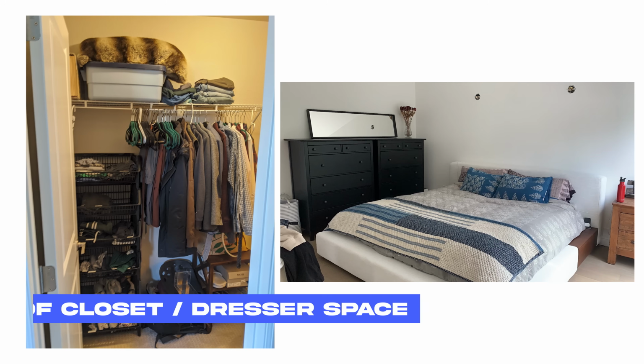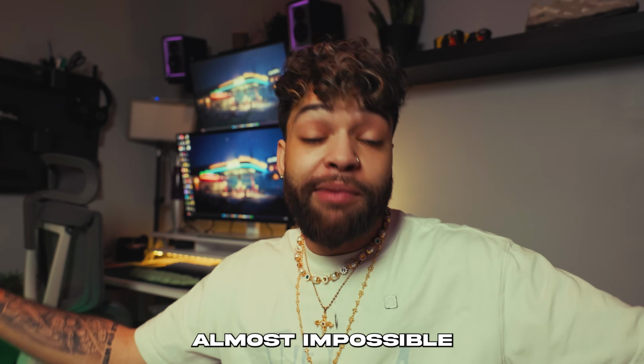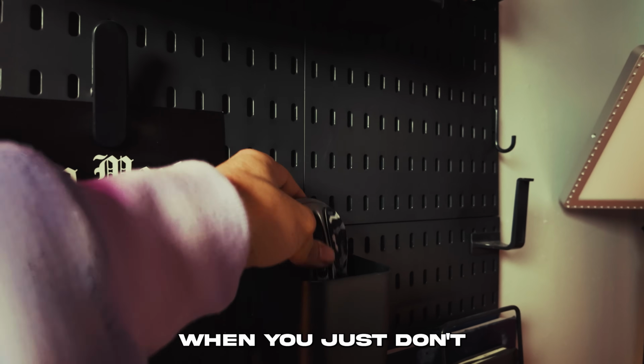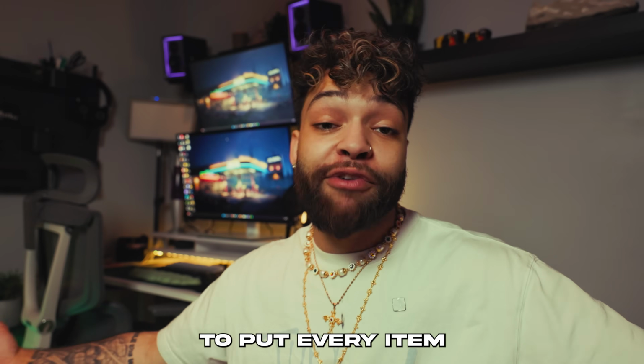Most bedrooms don't really come with a huge closet, and beyond that, you might not even have enough space to fit dressers. Of course, at that point, the underside of your bed just ends up becoming like a black hole of mess. It really is tough, almost impossible, to try and stay organized when you just don't have the space to put things. And guys, don't even get me started on multifunctionality. I think this is the most important thing for a small room because you're not always gonna get the chance to put every item that you want.